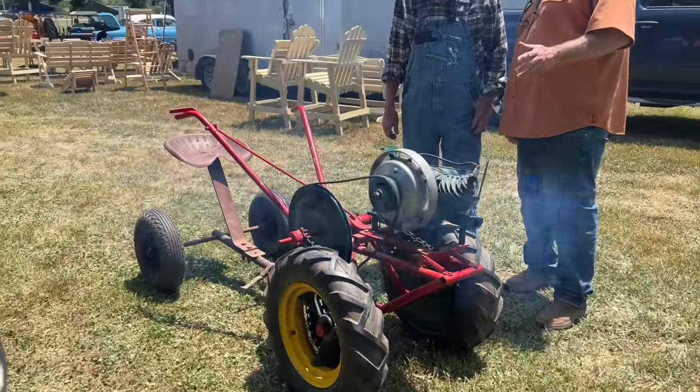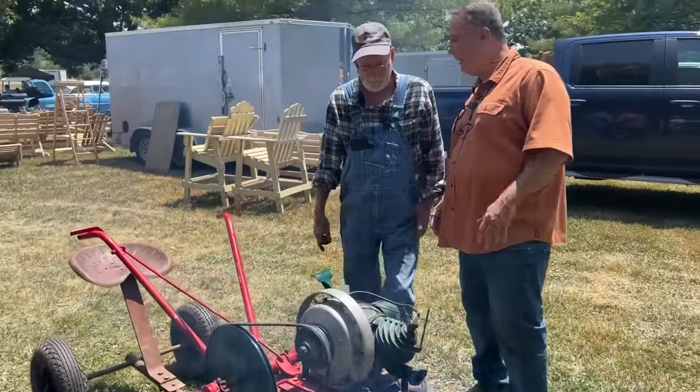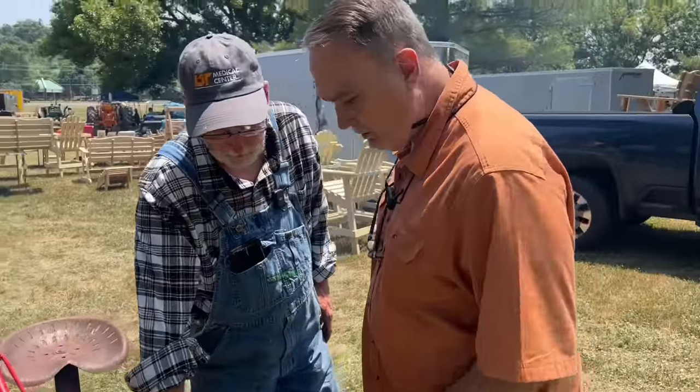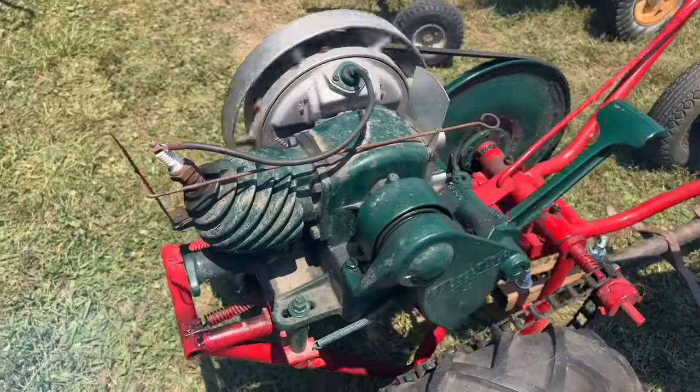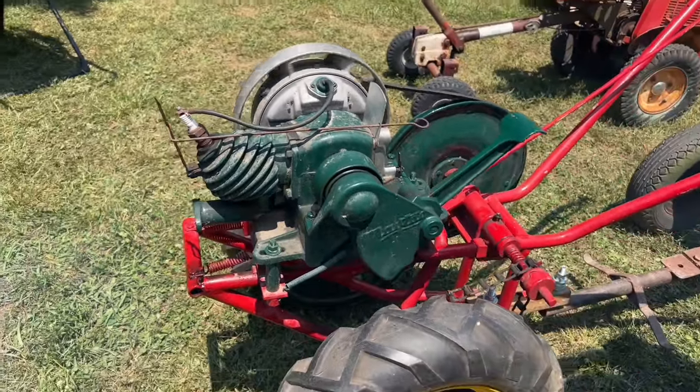Now my first question is, where does the gasoline go at? Right here. Down there, gas. It's gas and oil mix. It's a two-cycle. It uses gas and 30-weight oil.